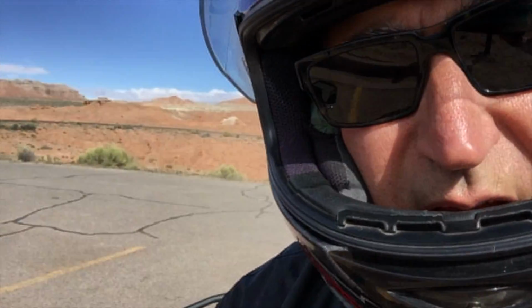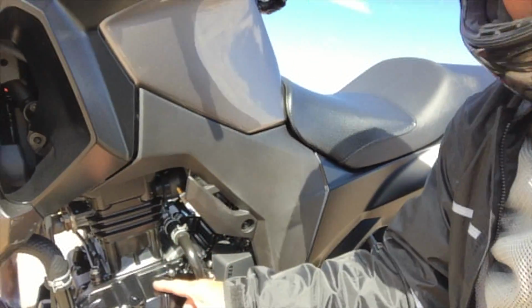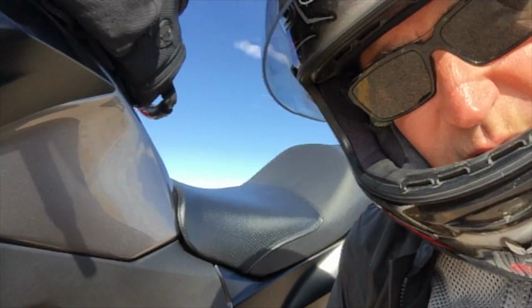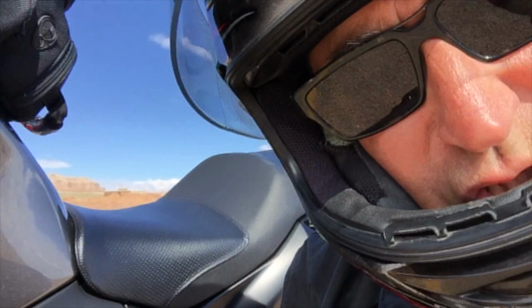I got this Versys 300X I'm driving around. We're out here in Utah, a little 300cc parallel twin, ABS front and back. I know you guys like that kind of stuff. Very adventure styled.